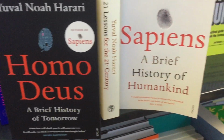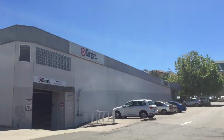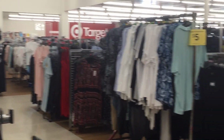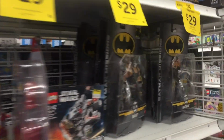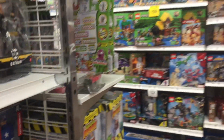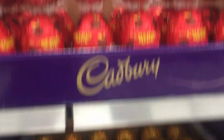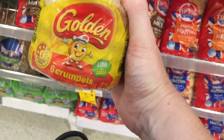Naomi, I want the Homo Deus book, please. Cool to see these retro game sets being re-released. What's a bit of shopping without a visit to the toy aisle? Easter eggs. Cherry Ripe Easter eggs, no less. I didn't get to have one on this trip home to Australia. These are crumpets. These have been in Australia forever.